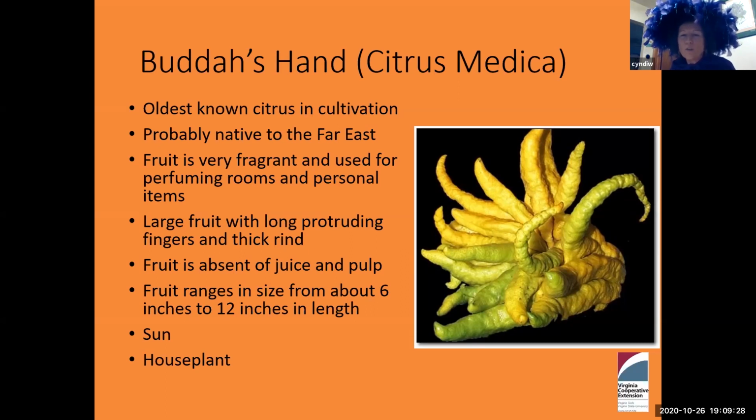It has large fruit. It has long protruding fingers and thick rind. Fruit is absent of juice and pulp, and the size would be 6 inches to 12 inches. It likes sun, and it's a house plant. And I have seen this one for sale in one of my garden catalogs.